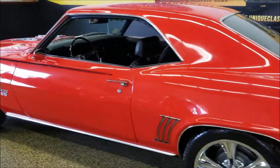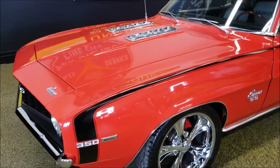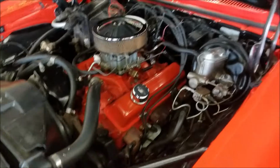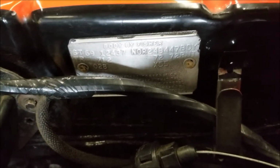I'm going to slip around to the front too and just pause this a second so we can pop that hood and take a quick look at the engine bay. All right, here you go. Pop the hood. You see power brakes there, power steering. Show you that data tag going underneath here. Code 7272 in the paint.